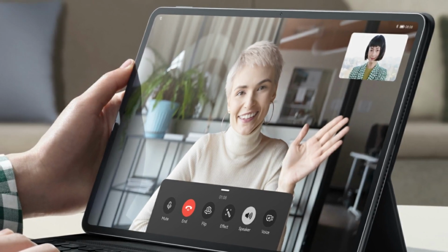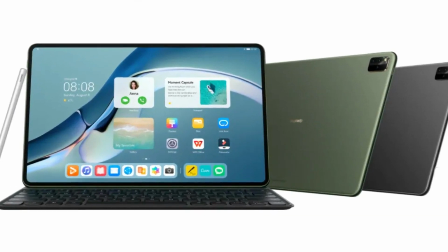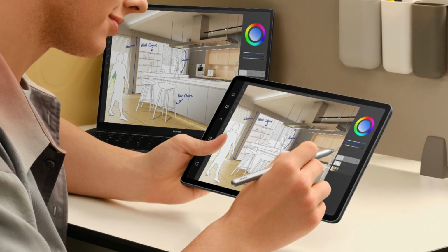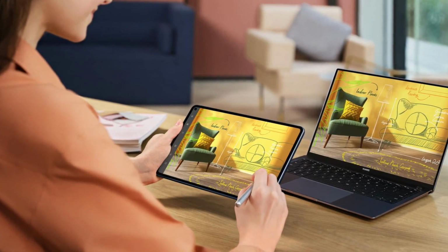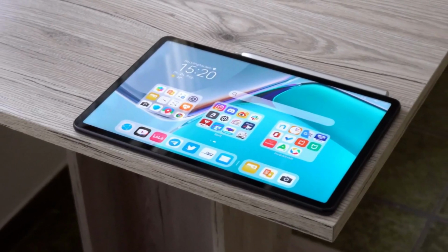I was testing the MatePad 11, which had 6 GB of RAM, and there is a 13 MP f1.8 camera at the back and an 8 MP f2.0 front camera for video calling. There is nothing particularly special about the photography options, although the rear camera can shoot 4K videos.